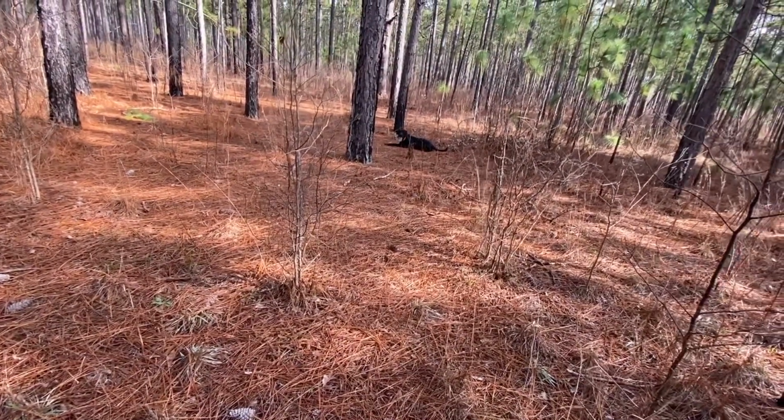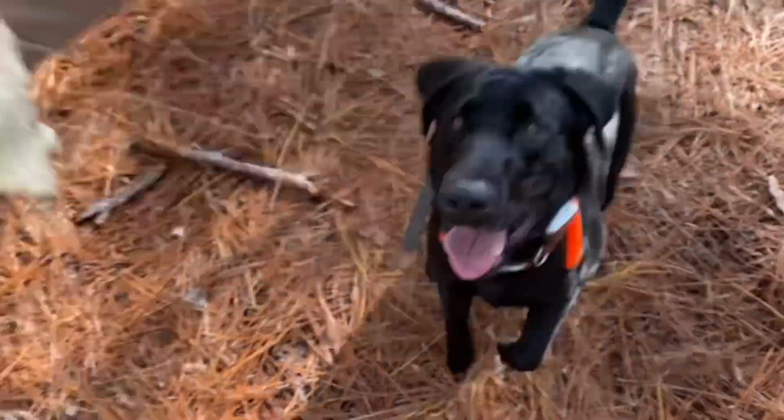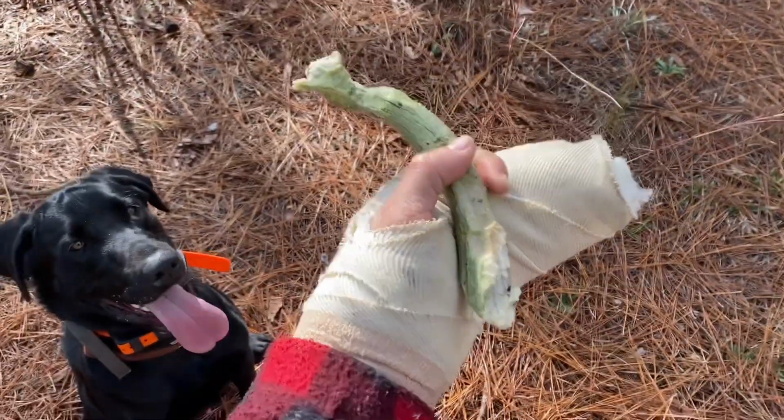Levy, bring. Well, I had to quit recording. He was not doing much for me with the phone in my hand. So he ended up bringing it to me finally. Here it is right here. It's a shed. You can't tell much about it. He wants it now. Now that I got it, I hyped him up real big. It's chewed up as it is, but hey, still counts. He retrieved it. So his second retrieve.